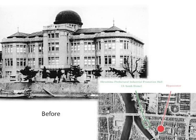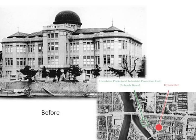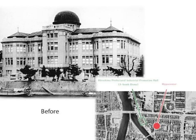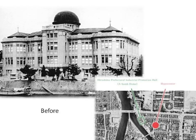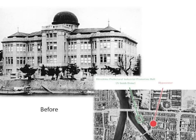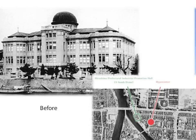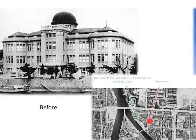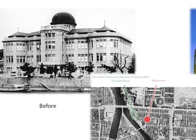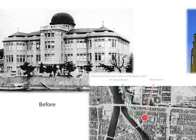Designed by Czech architect Jan Letzel, Hiroshima Prefectural Commercial Exhibition Hall was the base for the upcoming domestic business climate. The hall served an important role in Hiroshima not only by stimulating industry but for cultural promotion as well, providing a venue for a museum and artwork collection. On August 6, 1945, Little Boy, the first atomic bomb used in the war, detonated almost directly above the dome. Parts of the building remained intact and survived the blast.